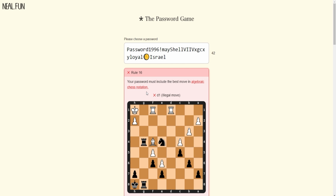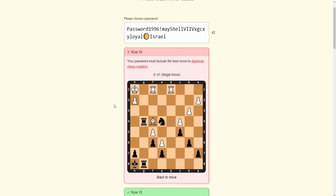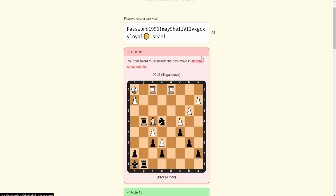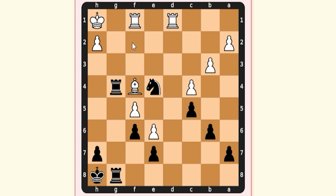Israel it is. I can only imagine these are gonna get harder. Your password must include the best move in algebraic chess notation. I don't even know what it's asking me right now. But if I'm understanding this correctly, it's asking what my next move would be, which would probably be the knight to this space. That should put it in checkmate because I think that's their king, and then it can't move anywhere else because the castle, I can't remember what it's called, will kill it.